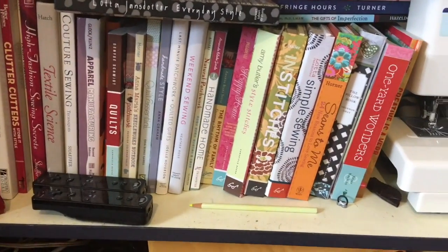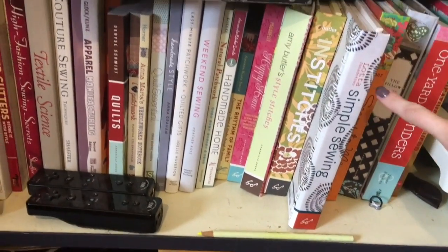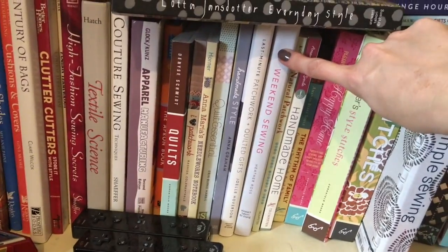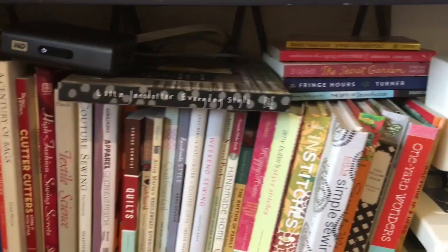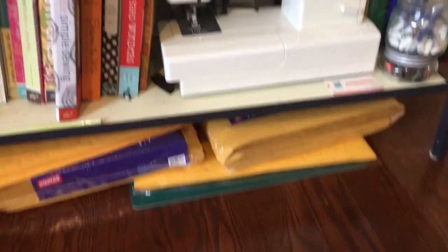So one of my favorites is this one right here, the Lotta Jansdotter. The Weekend Sewing is a really great one. And I've talked about this one too, the Everyday Style book, which I love too. So that is that. Underneath, a little bit messy, I've got more packing supplies.